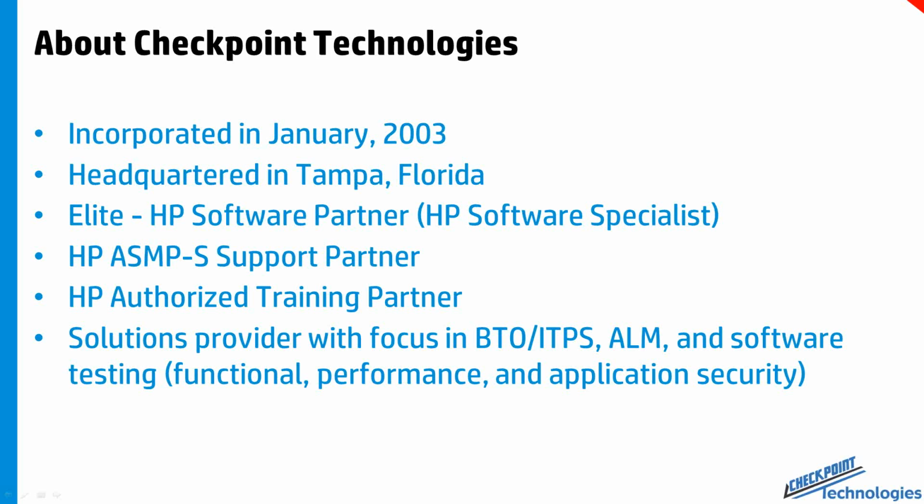And we also provide first-tier technical support. So if you have a maintenance contract coming up for technical support, we can certainly help you with that. We also provide training. We're HP's authorized training partner, which allows us to use their courseware and provide official authorized training through HP directly. We are considered experts in the IT Performance Suite portfolio, which includes Application Lifecycle Management and also Application Performance Management.